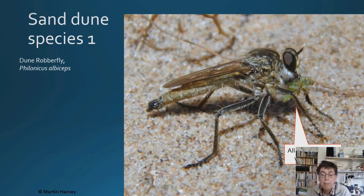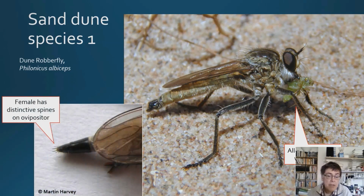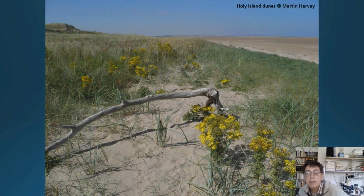But also, the photo we're looking at there is of a male with the more complex genitalia at the tip of its abdomen, but the female has an ovipositor at the tip of her abdomen, and she has these really distinctive spines for the dune robberfly, which she uses both to dig into the sand to lay her eggs, but then having laid the eggs, you can watch the females with these spines sort of sweeping backwards and forwards across the sand to smooth over the burrow at the end. So that's well worth looking out for, as I say, on pretty much any of the sand dunes.